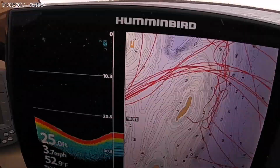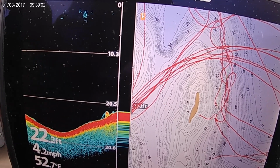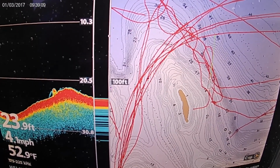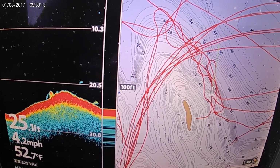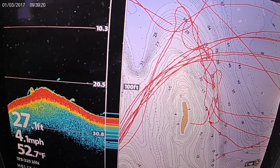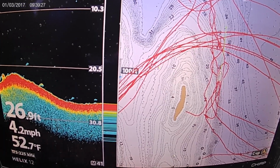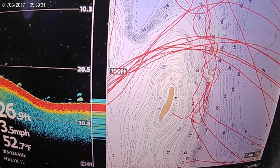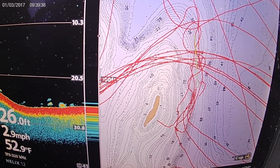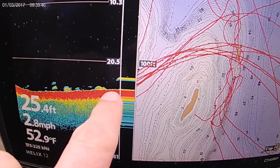Let's see if you can see it here. We need to get out a little deeper than this. Seemed like most of the fish we saw were between 25 and 28 feet, somewhere in that neighborhood, just hanging real tight to the bottom. Let's see. There's a few fish right there. As you can tell, I've been up and down through here quite a bit with my lines here on the trails. So you can see these fish just hanging real tight to the bottom right here.